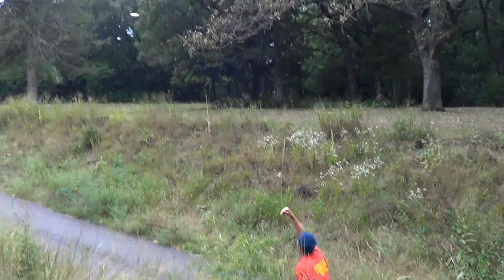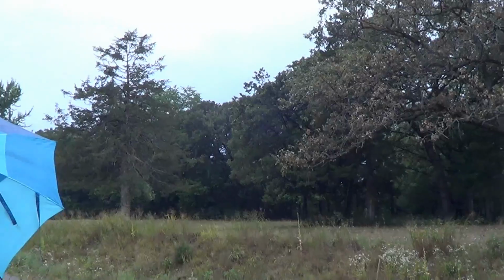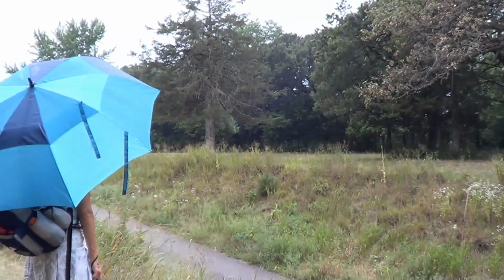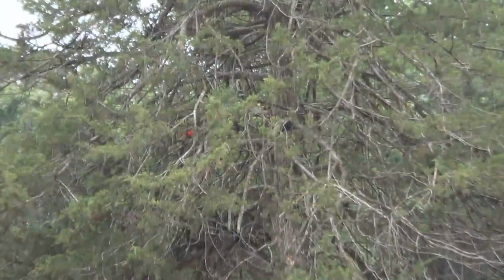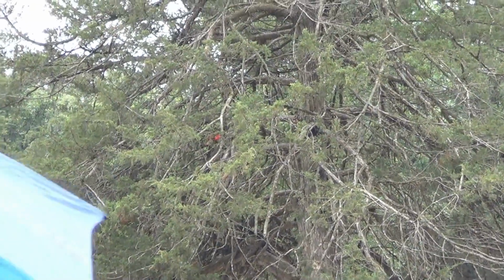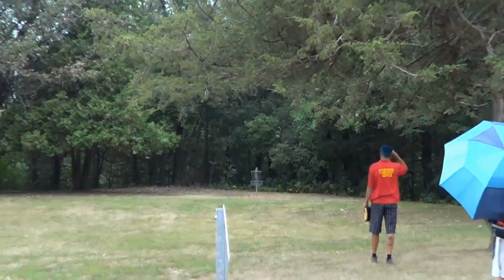Stokely here lines up another big forehand hyzer, but ends up clipping this spruce tree here. As you can see, it's still sitting there. Fortunately for him, that 2-meter rule is not in effect. So, no big deal. Pitch up, take a 4.